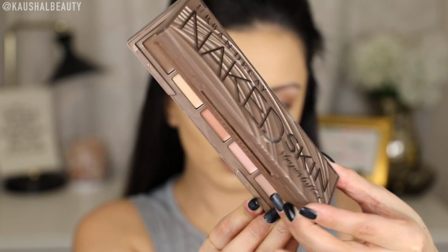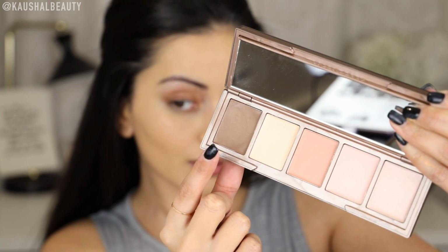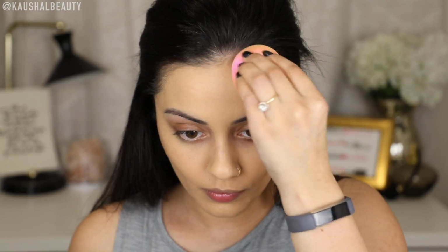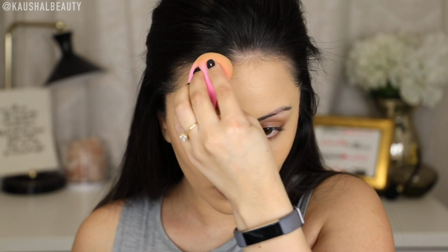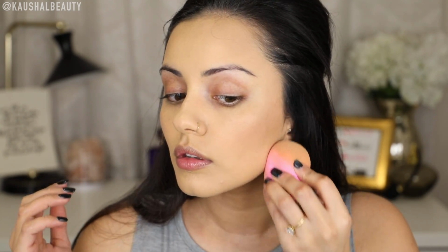So depending on how much time I have in the morning, I do like to go in with a cream contour. So this is the Naked Shapeshifter palette, and I'm taking the cream contour shade right there and then just pressing that into the areas where I just want to add some shadow. So this is generally just my cheekbone area, around my hairline, and then also my jawline and slightly on the sides of my nose. And I just love the ashy tone to this.